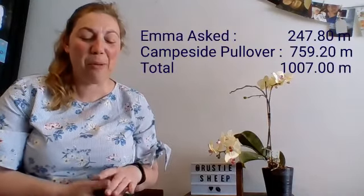I think I used 750 grams, something like that. Oh yeah, 759. I will add the score here. I have 1,007 meters already. I'll talk a bit more about Stash Dash. It's actually the first year I'm participating in Stash Dash, and I'm really ambitious.